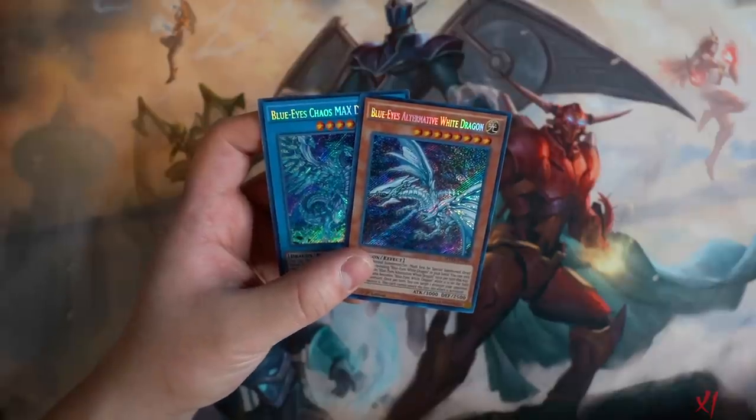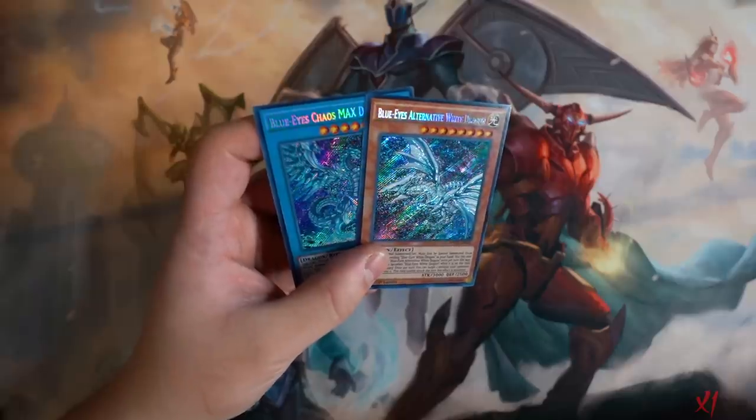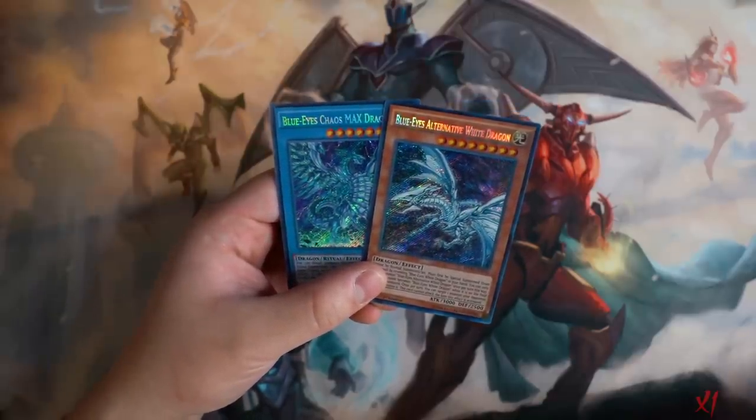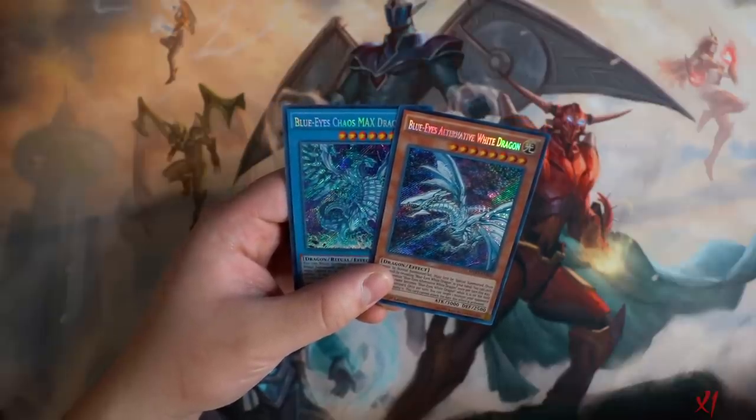These cards look absolutely insane. Look how beautiful Blue Eyes Alternate White Dragon and also Chaos Max Dragon look. Guys, this special edition was super duper godly. Like, we were able to pull two copies of Alternative and also two copies of Blue Eyes Chaos Max Dragon.